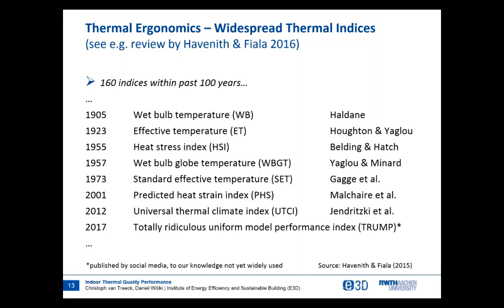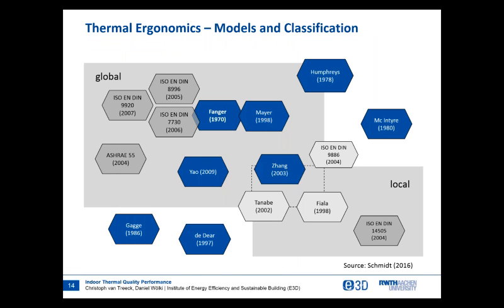And then we have a new one, a totally ridiculous uniform model performance index, which is called the Trump index, which emerged in social media recently, but to my knowledge, that is not yet widely used in practice yet.